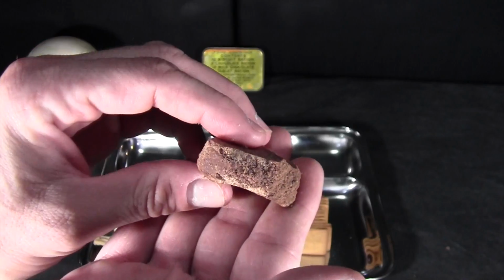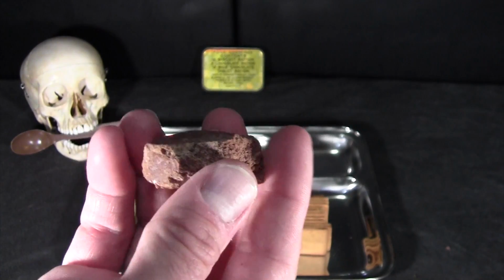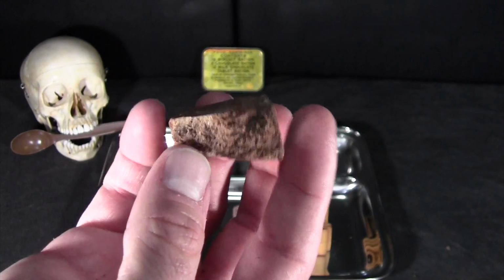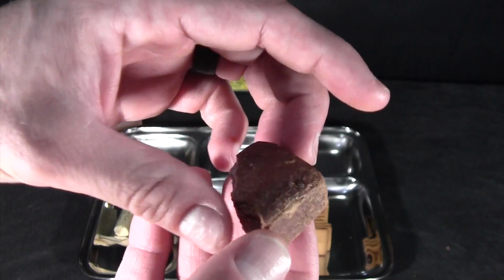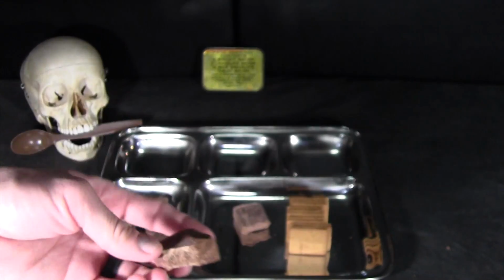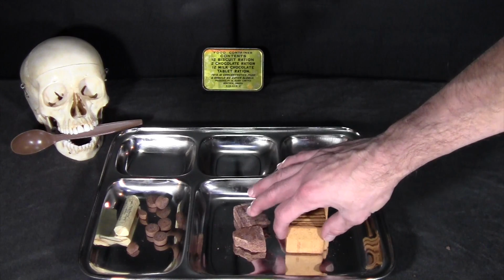Yeah, there's a lot of sugar in it. Again, these survival chocolates are made to be fairly heat stable and resilient to conditions. So I think this is a remarkably well surviving example of this ration. Not bad at all. And lastly, moving on to the biscuits.